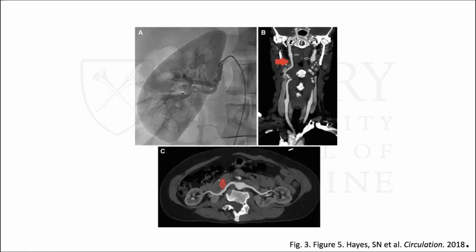So I think from med school, we all remember this string of beads appearance with multifocal FMD. In frame A, we see a selective angiography of the right renal artery. In B, we see this aneurysmal dilatation of the carotid artery. And this is a CT again of the renal arteries, which shows aneurysmal dilatation as well.